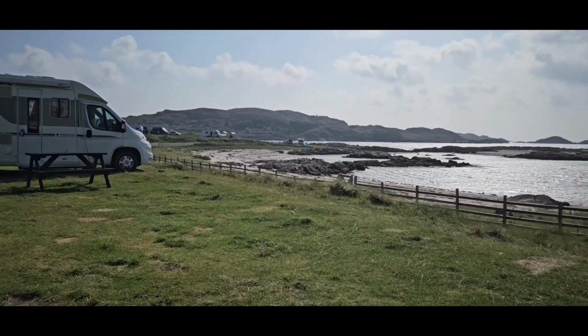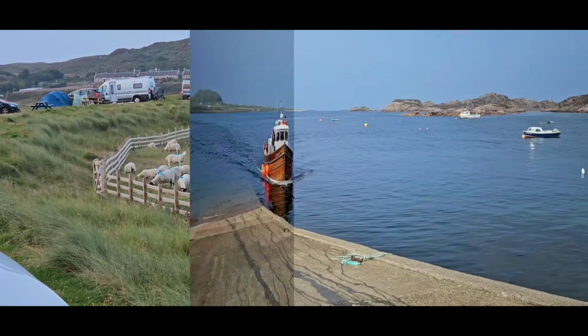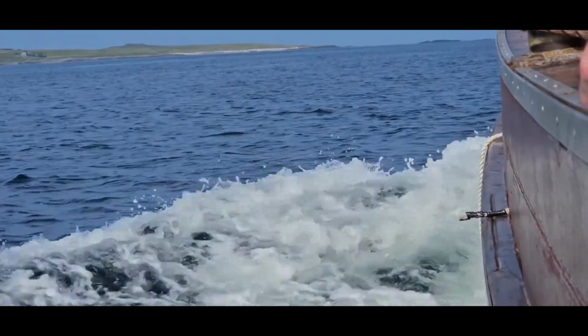Those blue skies can mean only one thing. It was time for a little excursion. And that excursion was going to take us to Staffa Island and Fingal's Cave.